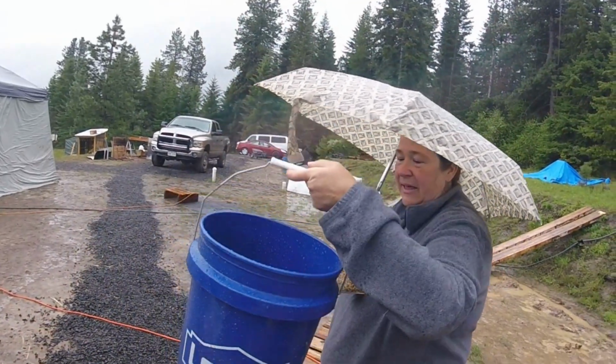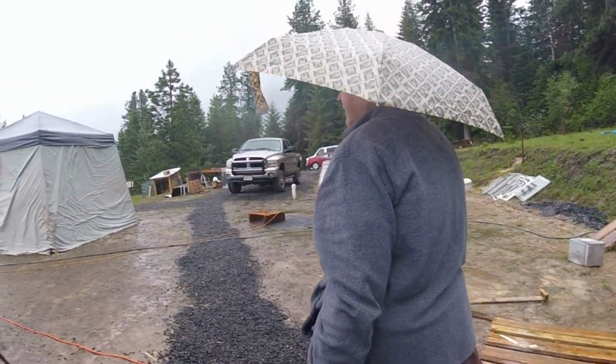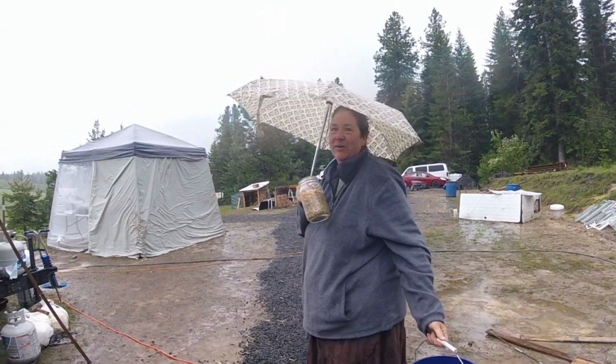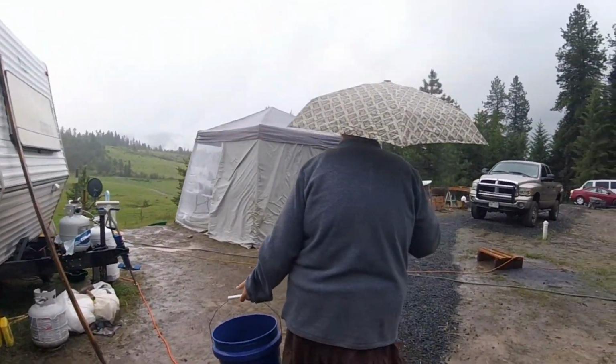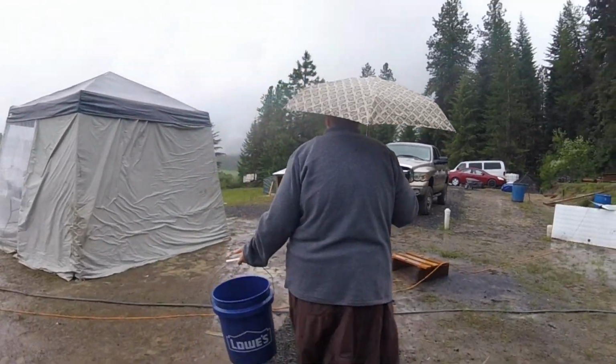Is that enough water? Yep, more than enough. There'll be more by the time you get out there. Yeah, well, I'll just carry it out like this. Yeah, let the water from the umbrella run off into it.